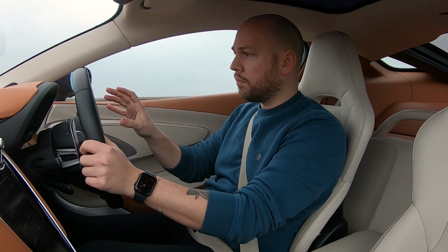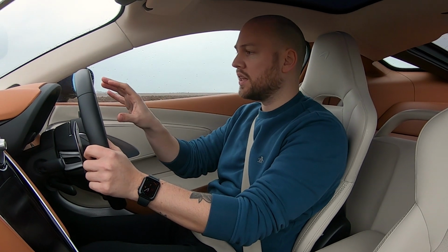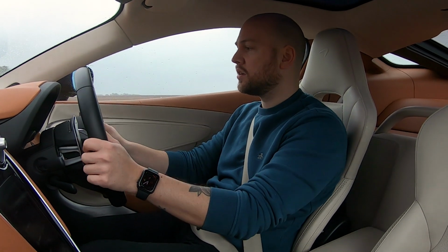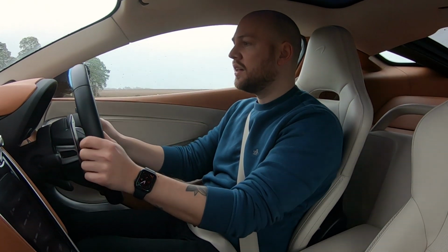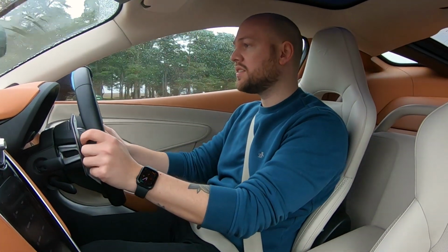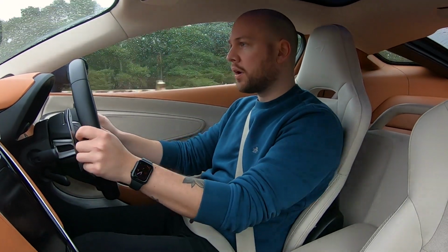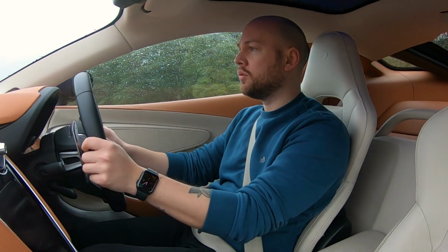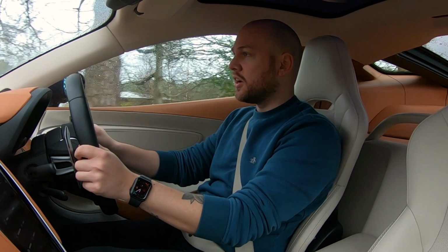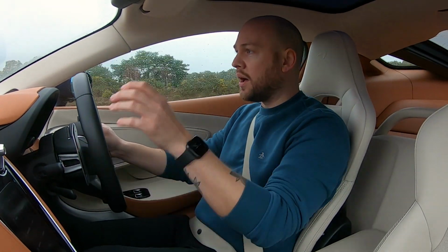Dials are pretty clear to understand. You've got a rev counter in the middle with the speed and gears inside of that, petrol off to the side with oil and water temperatures, and currently I've got the trip computer on that side as well. This car incidentally has done 5,000 miles. This was one of the original press cars when McLaren launched it, so I'm sure it's had a bit of a hard life with journalists absolutely spanking it. I'm not going to be doing that.